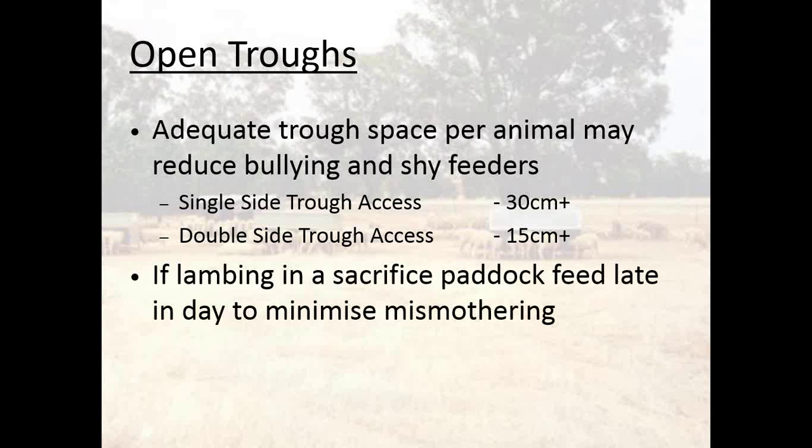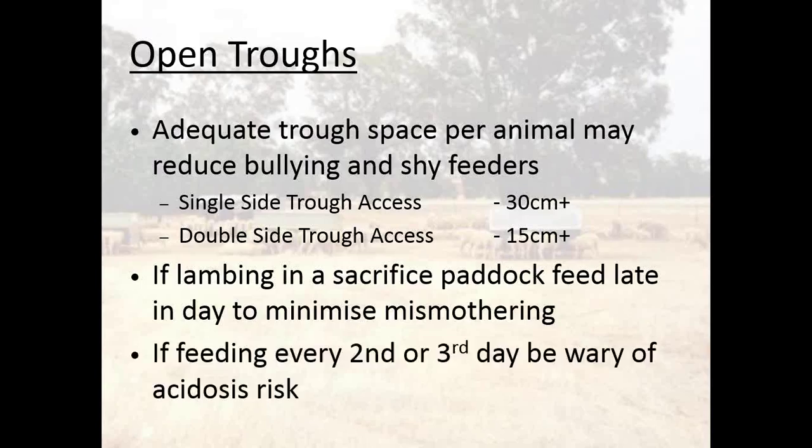If you're lambing in a sacrifice paddock, I would recommend that you feed later in the day. The industry recommendation is to feed later in the afternoon. That potentially provides the ewe and newborn lambs more time prior to feeding to bond strongly. Importantly, if you're feeding out every second or third day with high grain-based rations, be really careful when it comes to the acidosis risk.